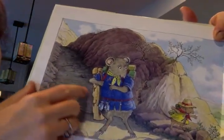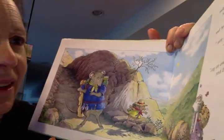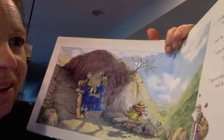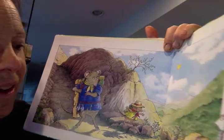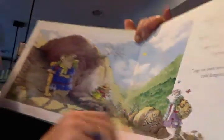There's the path. Henry's got a lot of energy, but Angelina's getting tired. She does have a lot in her backpack. That gets you tired.